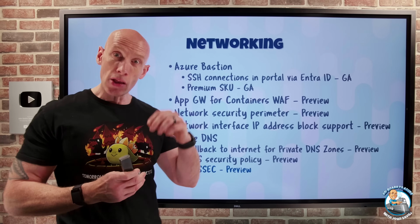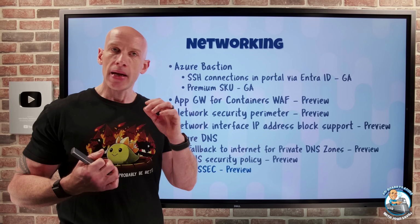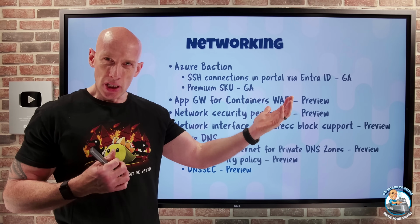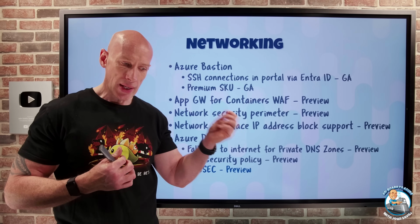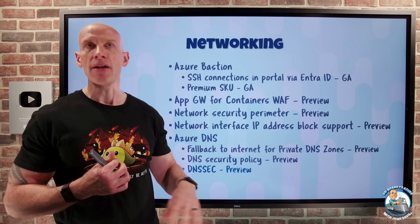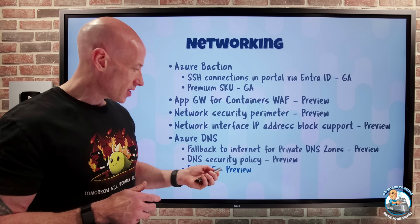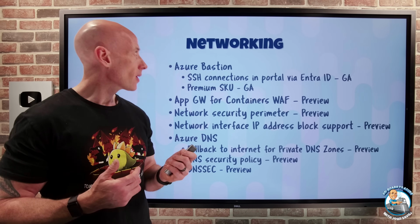Well, if I sign the records, it doesn't work because I can't sign it in the way the legitimate owner of that zone can. So it gives me that protection from that cache poisoning from that person in the middle trying to send me to somewhere else. So now we support the signing of those records.